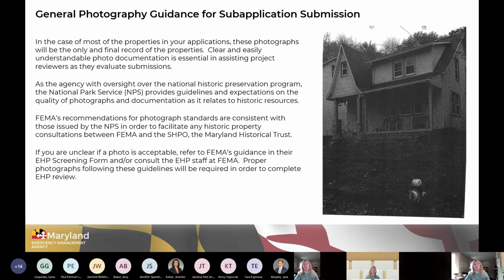As the agency with oversight over the National Historic Preservation Program, the National Park Service does provide guidelines and expectations on the quality of photographs and documentation as it relates to historic structures. And it's good because FEMA's recommendations for photograph standards are consistent with those in order to facilitate any historic property consultations between FEMA and the SHPO, the Maryland Historical Trust.